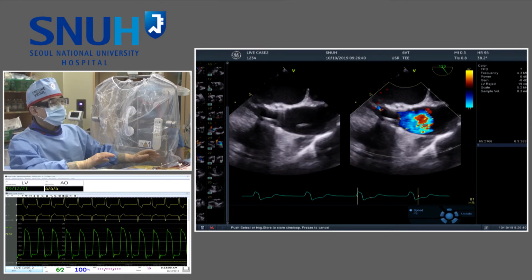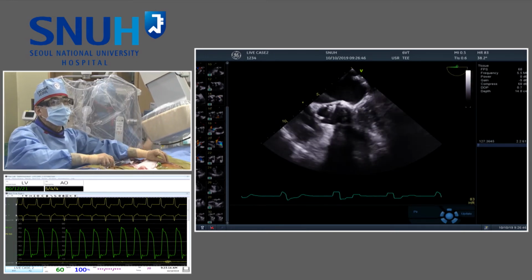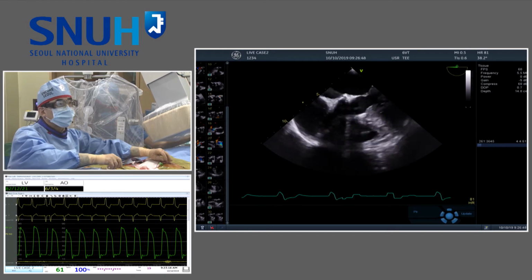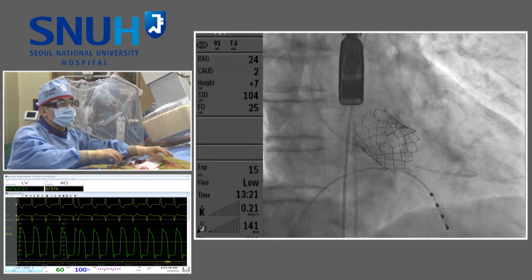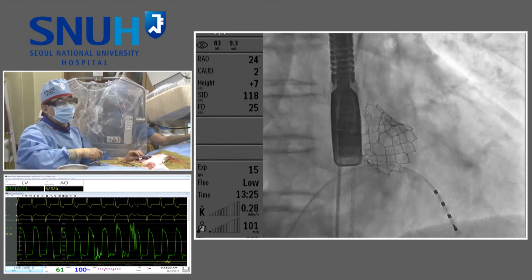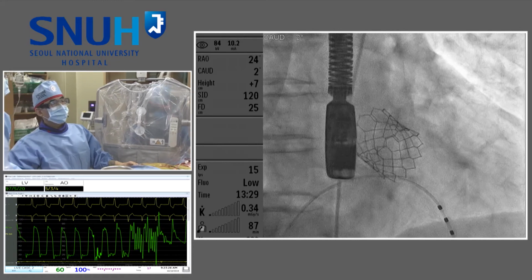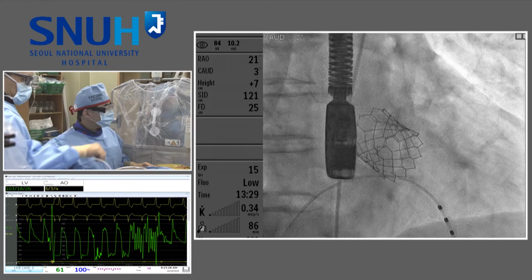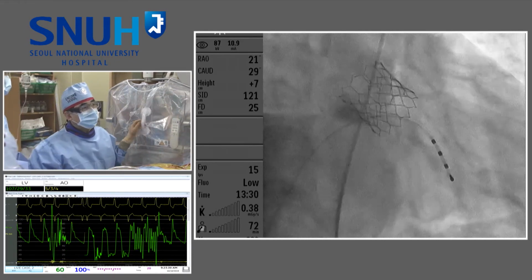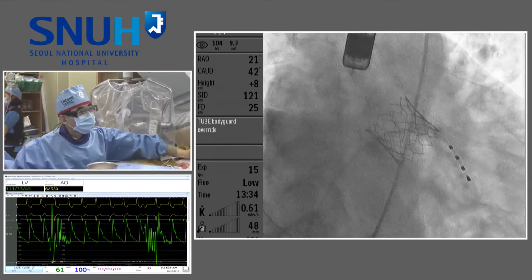Okay, then thank you. AR index is about 32. Thus, I show you removal of the ventricular catheter. Okay, Dr. Kim, I think Dr. Kwon is waiting to show us the result of his case. Okay, I can show you final 3 shots. We will stay with you for the final 3 shots.